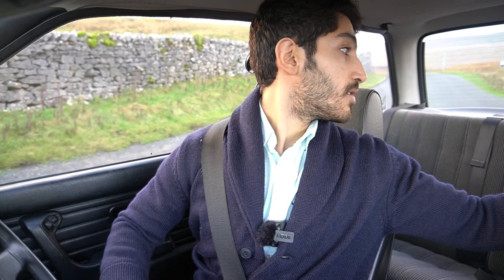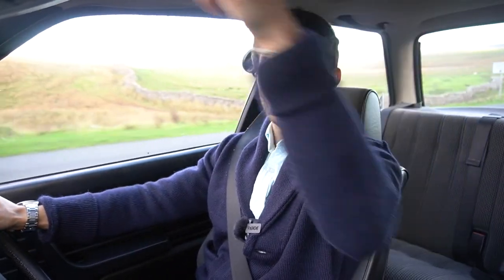Okay, that was Ribblehead Viaduct. What a beautiful place. And now I need to turn around and basically I'm going further up north towards a pass called Buttertubs Pass, and then doing a loop and coming back down south of Yorkshire Dales. And I can't get over how calm and beautiful it is today. And I need to open the roof. That's better.